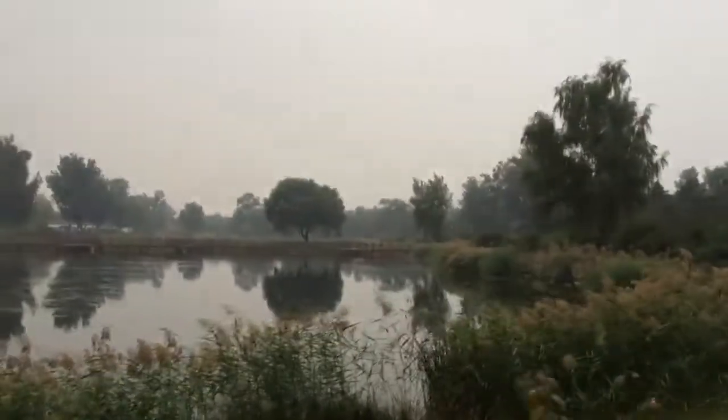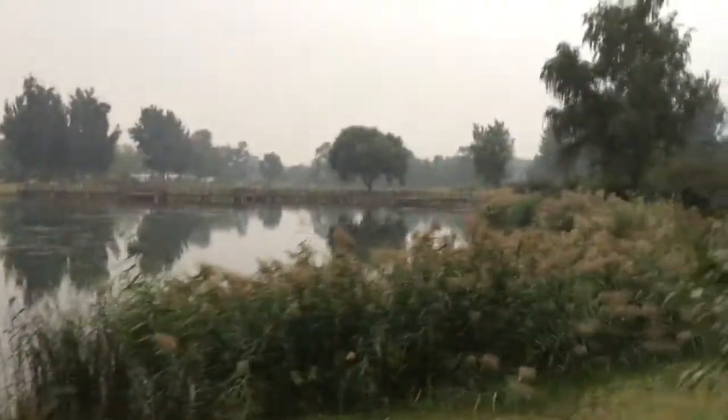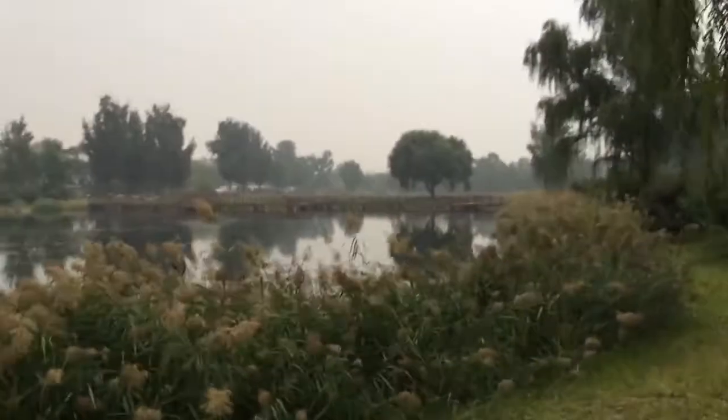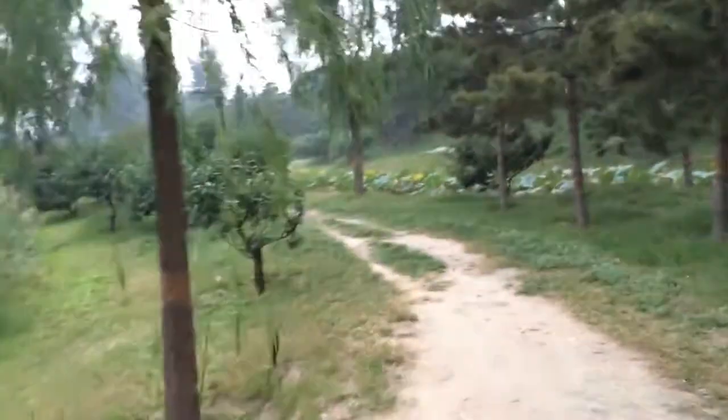It's deceiving. You would think it's just misty out and this is water vapor. Now, some of it, granted, is humidity. Today is 100% humidity, so some of it's humidity. It's not all humidity. Don't be deceived.